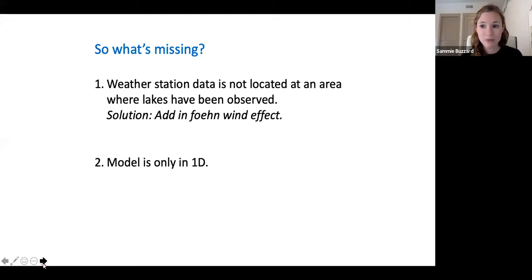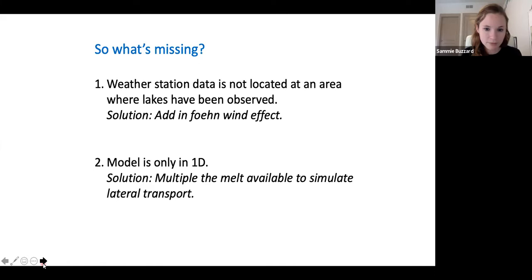And the other problem is we're trying to use a 1D model to account for two-dimensional processes. So there's also the lateral transport of meltwater. The solution at the time to keep the model in one dimension, because that was key at that time, it was supposed to be something that was very quick and easy to use. And also I needed to graduate with my PhD, so there was not time to turn that into a larger model. But what we did at the time was that we multiplied the melt that was found in a certain area to try and account for the amount of melting we would have in a topographical low.